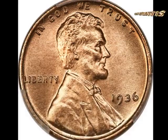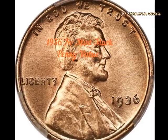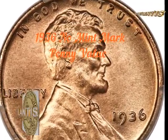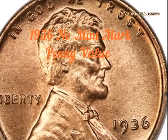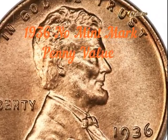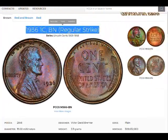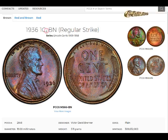1936 no mint mark wheat penny value. There were 309,632,000 wheat pennies minted at the Philadelphia Mint in 1936. You can tell pennies minted at Philadelphia from the absence of the mint mark, hence they are referred to as no mint mark wheat pennies.